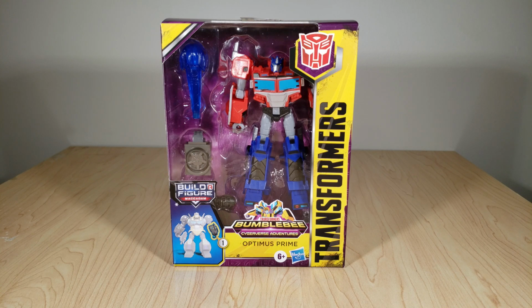Now, I have very mixed feelings about this new direction they're taking by releasing these Deluxe figures with more articulation and everything. On the one hand, it's a good thing that these are available now for people that like the show Cyberverse, like the aesthetic, or just completionists, but they want a toy that's more meant for a collector rather than a young child. They finally have something for that.